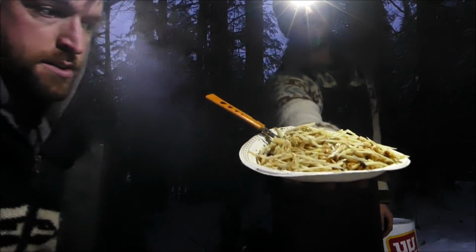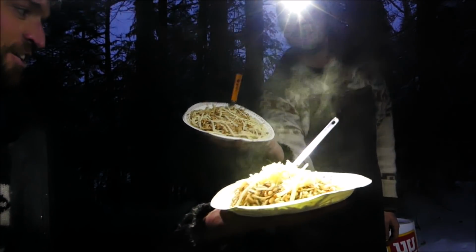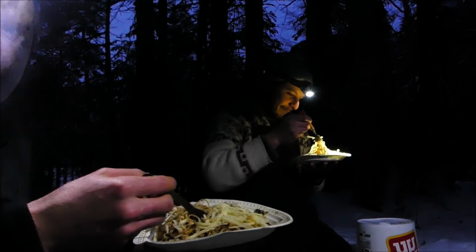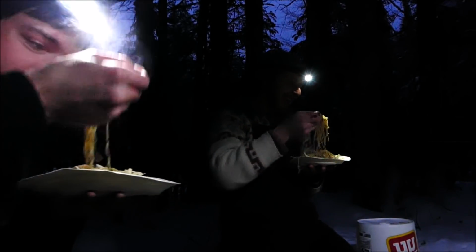And here is the finished product. I don't know if that's a good shot. It's not even all of it. Oh. This is Chris's first time making pasta. He made the entire box. It smells really good though. Oh, I've made this tons of times. Oh, I know. I'm just jerking your chain.